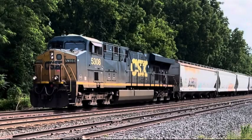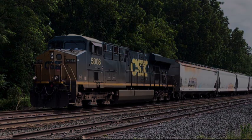Back over on CSX, train M267 came west, heading for Detroit, Michigan. Today, the train had a cut of mixed freight on the front, which differs from the usual straight auto racks it usually has.